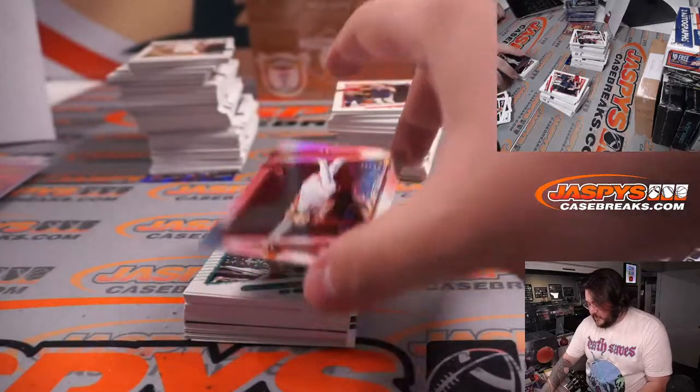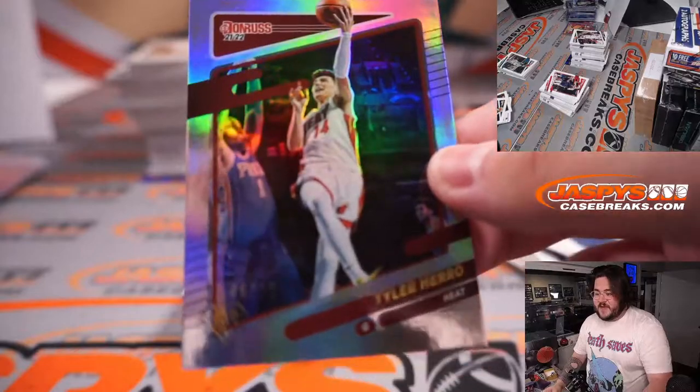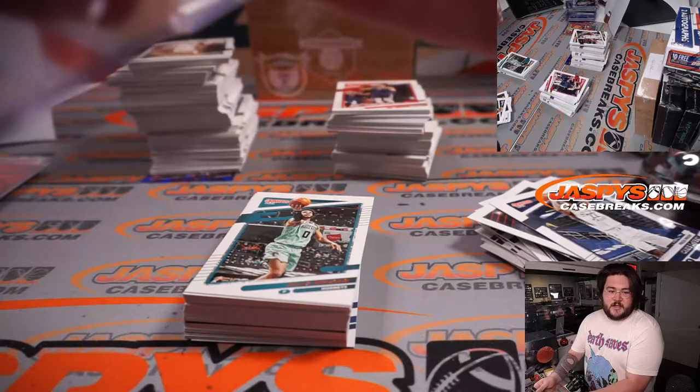Kevin Garnett, purple. Our first numbered card, nice, for the Miami Heat. 6 of 75, Diamond Anniversary, Tyler Herro. Shout out Jack Harlow. But this is a nice one going to Wesley.